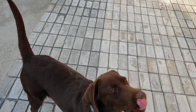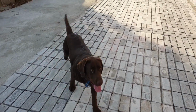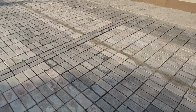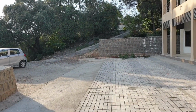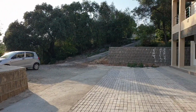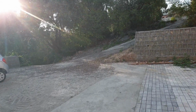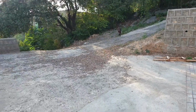Okay, Stella, now coming over to the advanced level of fetch. Okay, Stella, come here. Okay, stay, sit. I'll throw this ball into those trees. Let's see how it works. Stay. Okay, go. She is searching. I should go closer. This technique is normally used for hunting as well as search and rescue training.